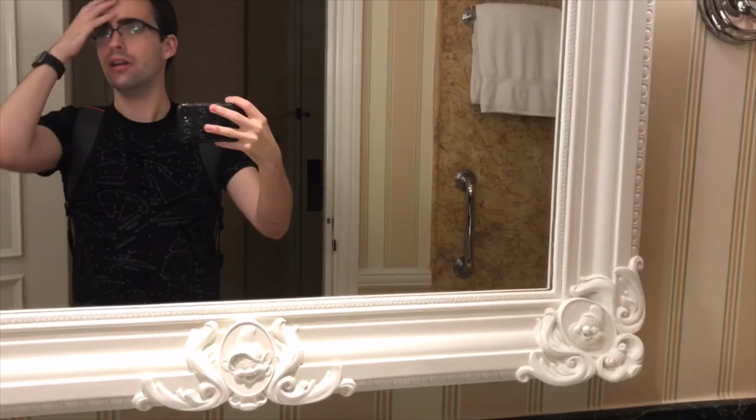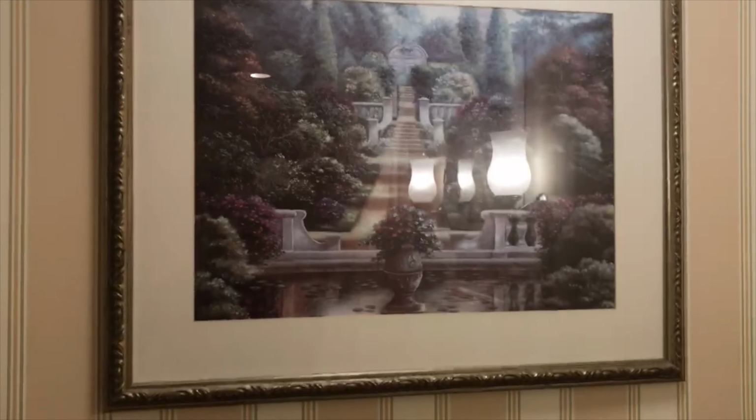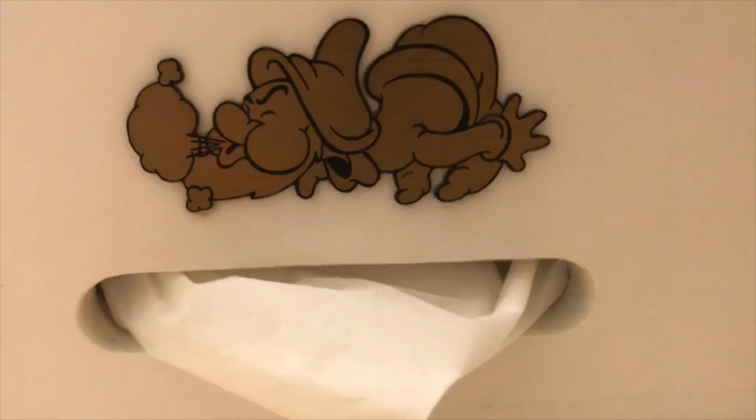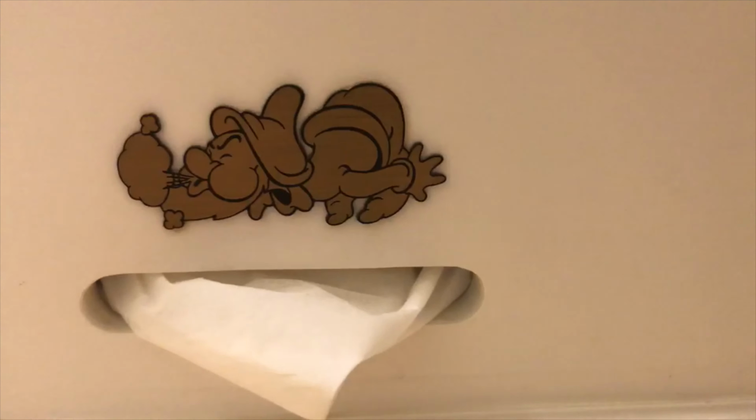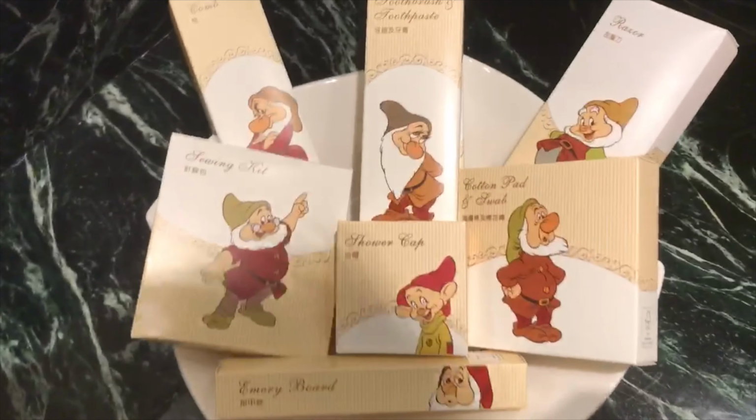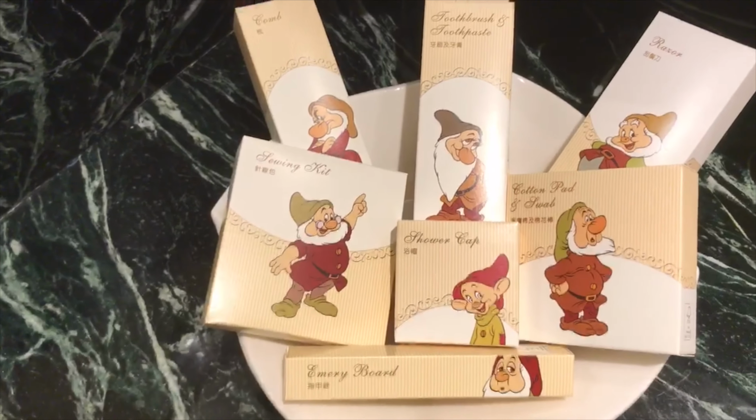Hello everybody, it's Chris. Ooh, I do not look great. It is 1 in the morning. There's beautiful everything. There's not a squatty potty here. There's a real bathroom thing. Important news update, the tissue box has Sneezy on it. That's important. There's also all 7 dwarfs represented on the amazing toiletry kit.